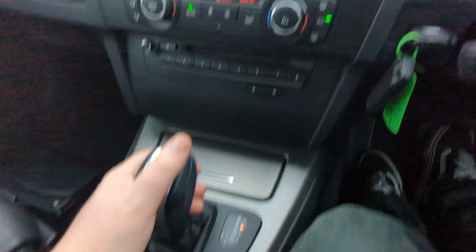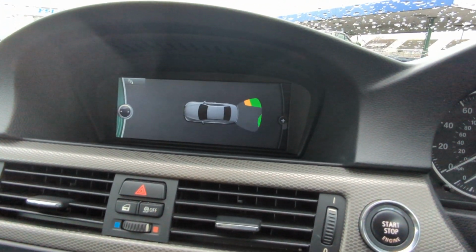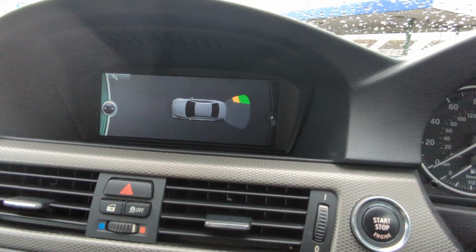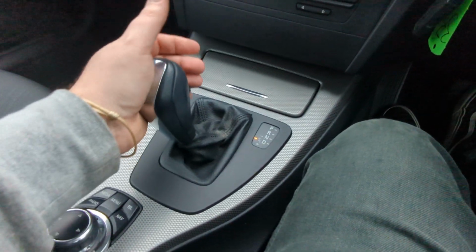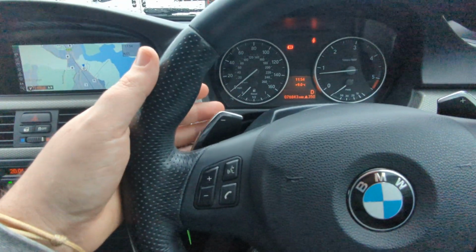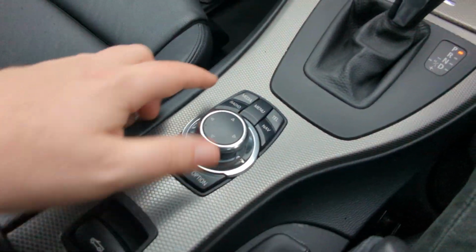Auto box, pop it into reverse. You've got the optical parking system, I think they call it. It's not a camera as such, but it just shows you that turns red when you're getting very, very close to something. Down to drive, then we can go across into the manual mode, and you can move up and down the gears like that, which does the same job as these flappy paddles on here. Obviously I'll leave it in park for the rest of the video.